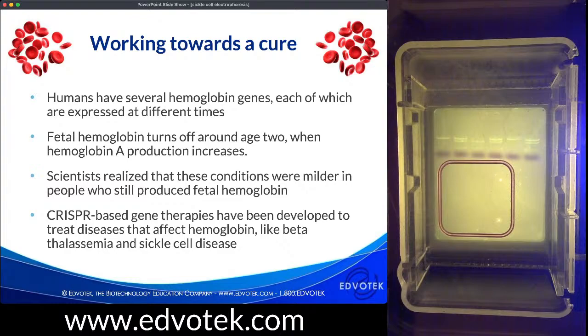But CRISPR-based gene technologies are being developed to treat diseases that affect hemoglobin. So not just SCD, but also beta thalassemia, and other diseases that affect the structure and function of hemoglobin, but also affect the shape of red blood cells. And all of these are going to result in problems with oxygen exchange.